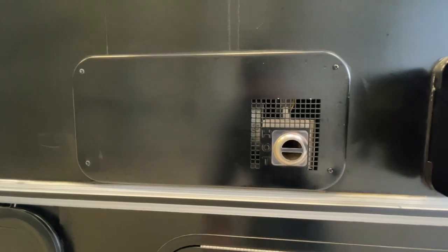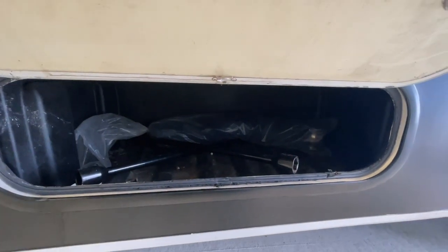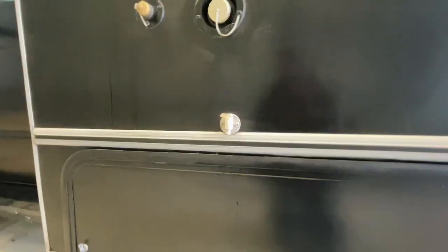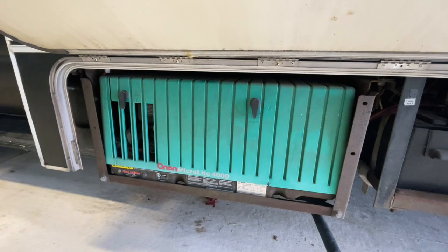This is our vent for our propane furnace. Another small storage compartment here. Our city water connection. We're going to fill our onboard freshwater tank here. This is used to drain that onboard freshwater tank. And lastly, we have our coach battery, which is located right there, and then our Onan 4K gasoline generator.